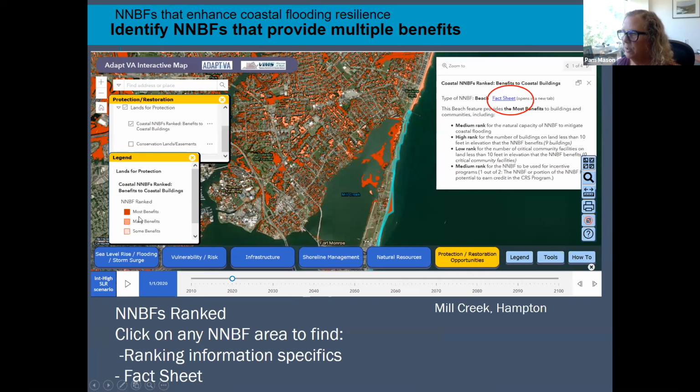This is a map and it shows we go from most benefits to many benefits to some benefits, a really simple ranking. I have selected a feature here. It happens to be a beach. When you select your feature, you get a pop-up of information about it. It tells you the four elements that we've used in our ranking, and as I explained earlier, whether it has the capacity to mitigate coastal flooding, buildings that it protects, if any of those buildings are critical features, and the co-benefits of water quality and CRS credits.